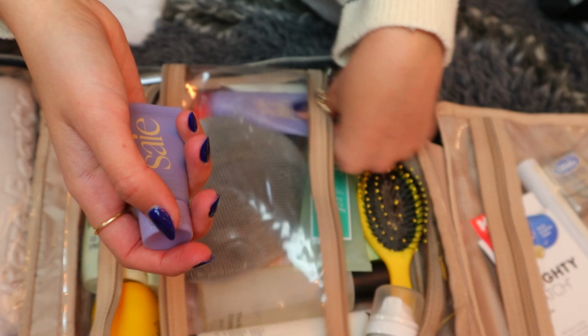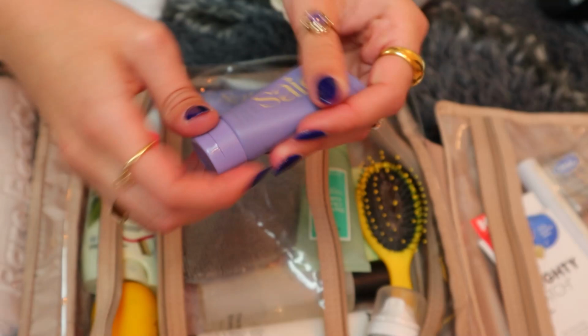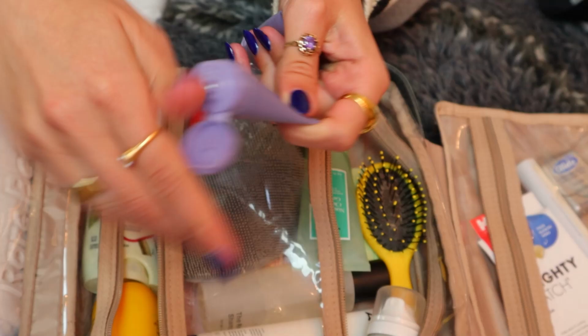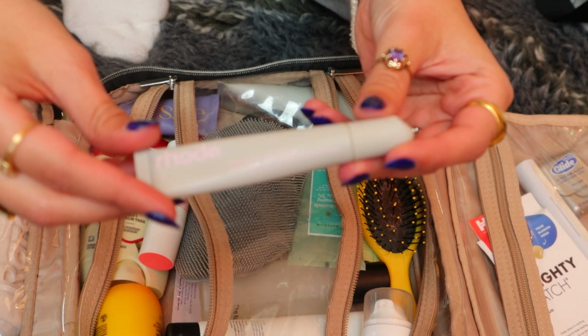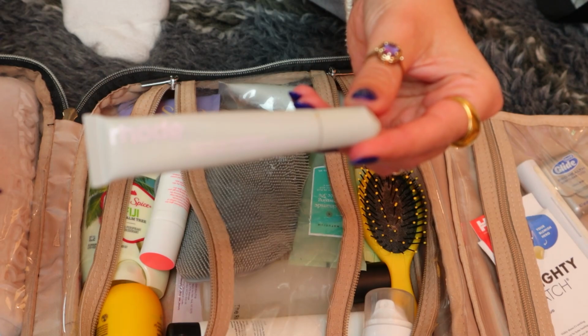Don't worry, I'm bringing other facial SPFs for when I go to the beach. But this is so cute and good. I'm thinking literally I'm gonna go through this whole thing while I'm there. For sure. It's so cute though. And then I always have a Rode lip treatment in my bag as well because this is the best lip balm ever. I'm not kidding. I have one in every single spot in my house. And so it only makes sense that I have one in my travel bag.